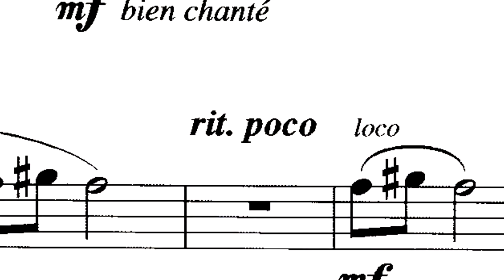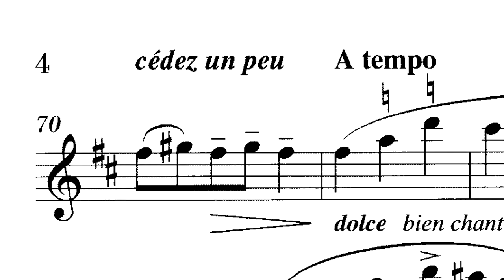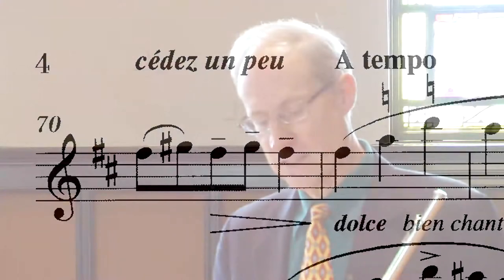Büsser uses his favorite directive, bien chanté, or well sung, three times here. Note that after the poco accelerando, a tempo slows down to the main tempo. Take a little time at ritenuto poco, and even more at cédant un peu, or retard a little bit. So now let's enjoy a performance of this second movement of Büsser's Petite Suite, the Valse Lente.